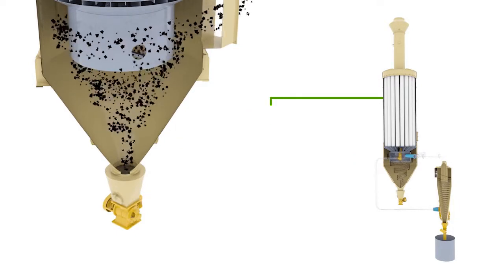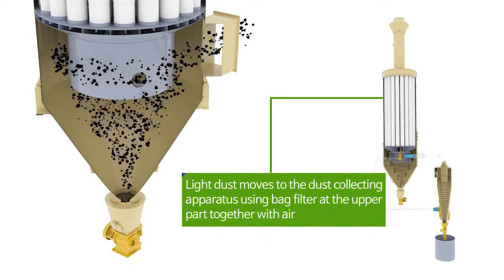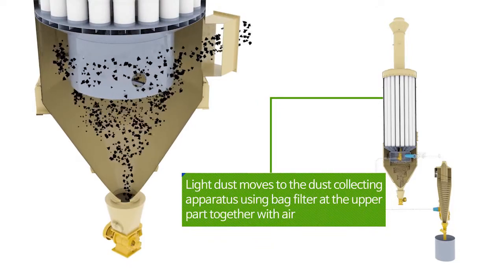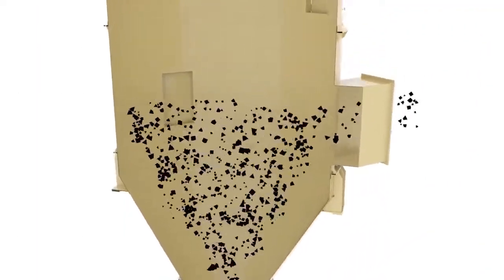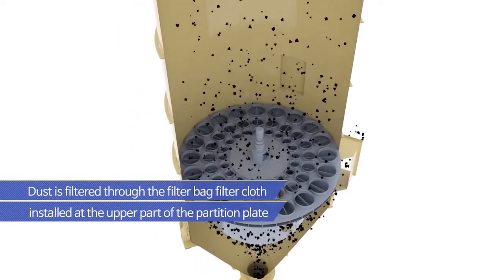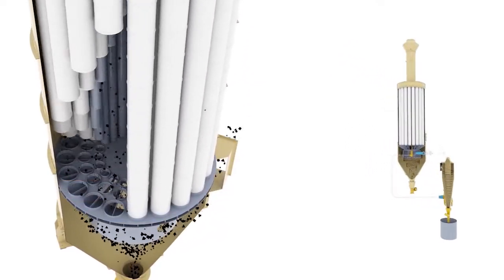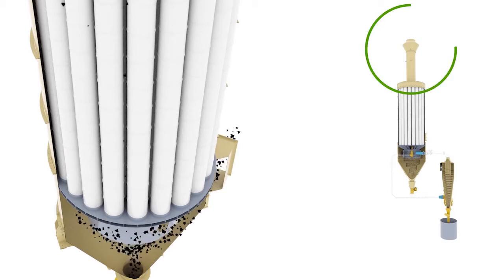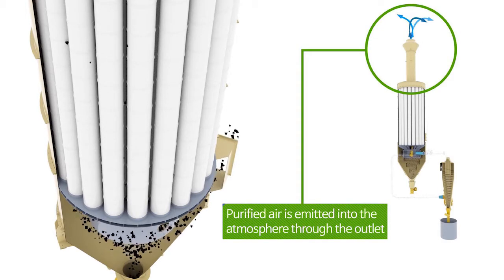At the same time, the light dust which has risen together with air becomes to move to the dust collecting apparatus using bag filter at the upper part. And the light dust which climbed upwards from the lower side of the cone becomes to pass through multiple filtration collecting apparatus through above-mentioned air vent of the dust collecting apparatus using bag filter. The air purified at the filtration collecting apparatus through above process is emitted into the atmosphere through the above-mentioned outlet, and remaining dust is filtered by the filter bag filter cloth.